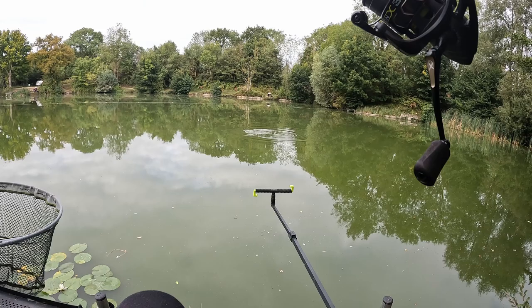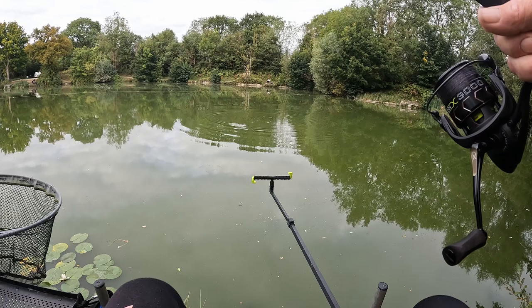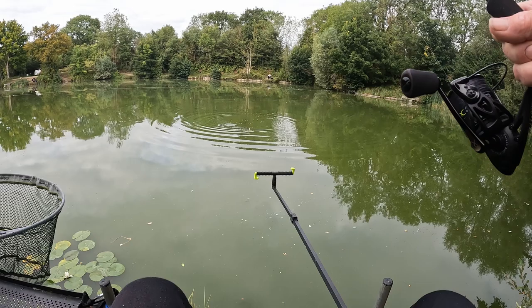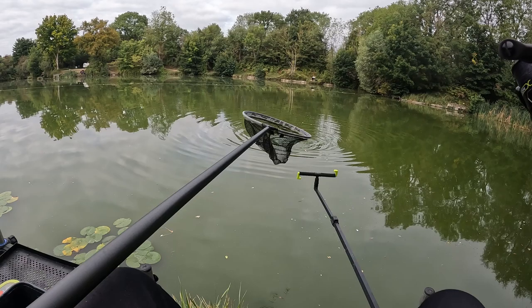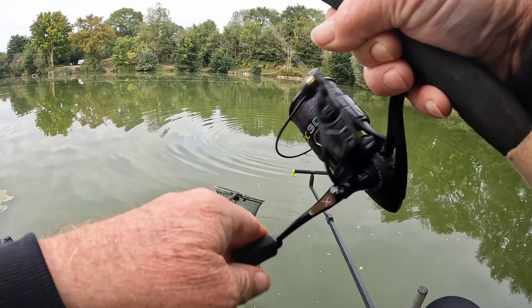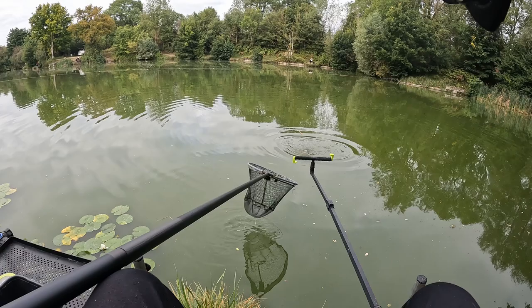They're not going as mad as they did the last time I was here about 5 weeks ago. About 5 weeks ago they were roaring around. They're just waddling in now. I think that's because the water's cooling down. As I said earlier, it was 6 degrees when I come in this morning. Come on, my little beauty. Here we go.